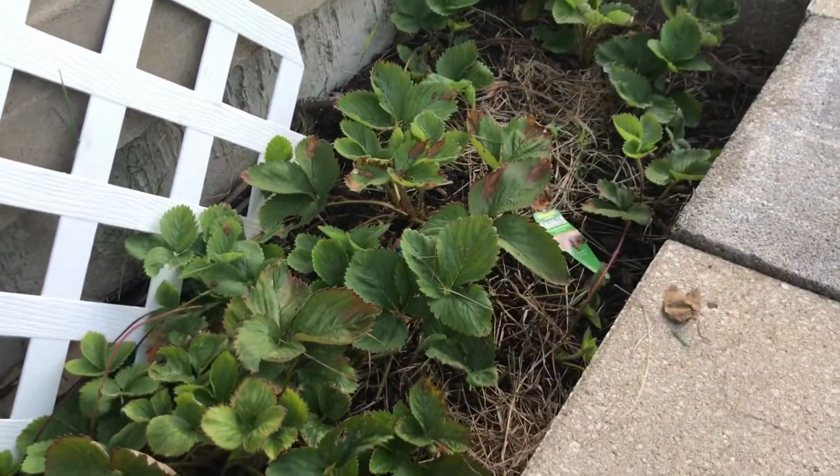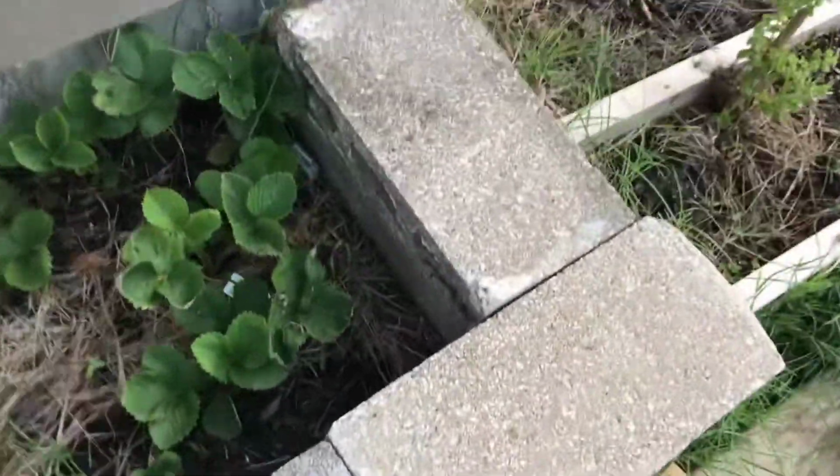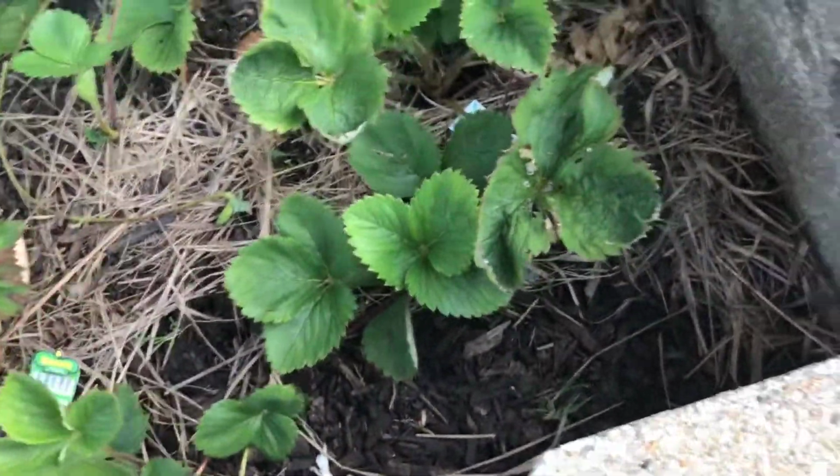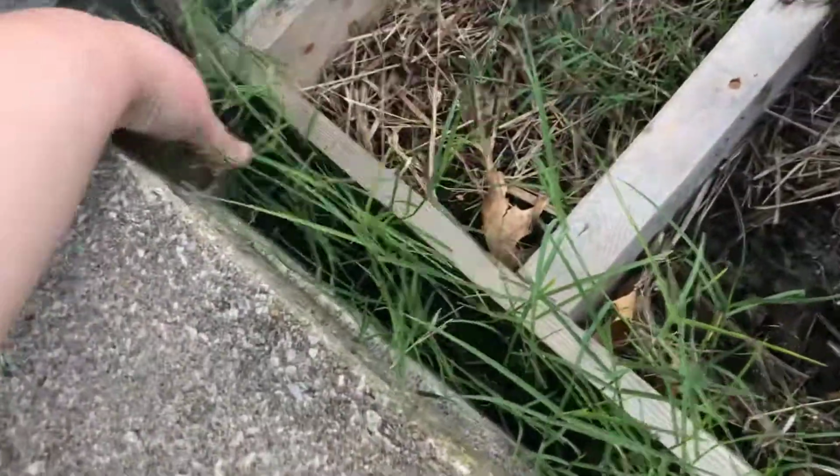All in all, this has been a very positive experience growing a garden, you know? It's been a lot of fun. Got a bunch of grass in between here. I'm gonna pull this too.